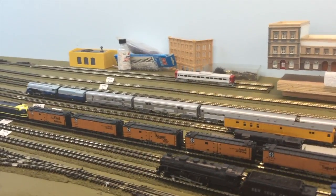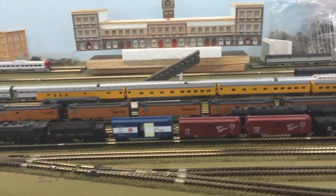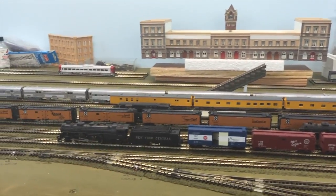And it doesn't mean it's complete by any means, but I mean, you can see I still got a lot of track work left, but I can run trains all the way around the layout, up and down. Took a lot of cleaning to get those helixes right, but it is working.